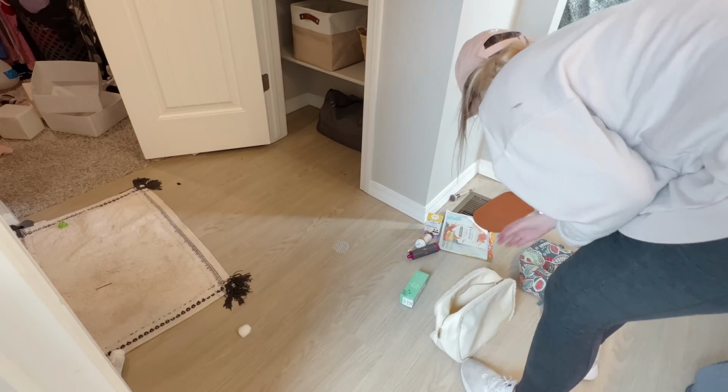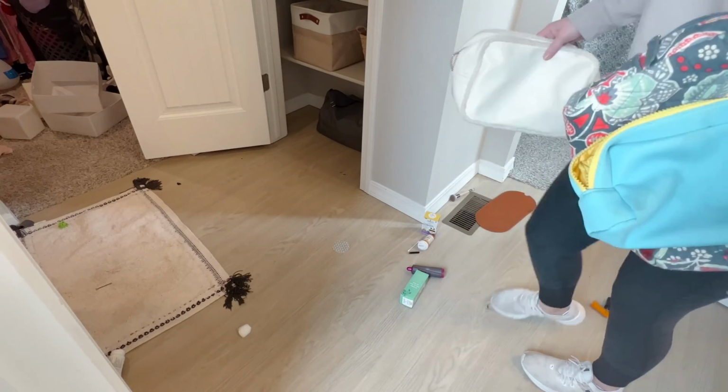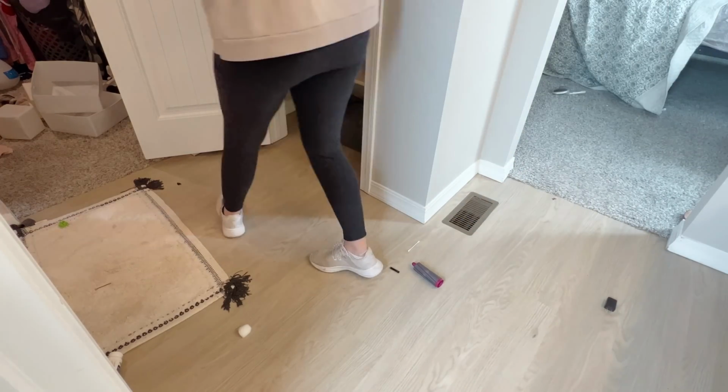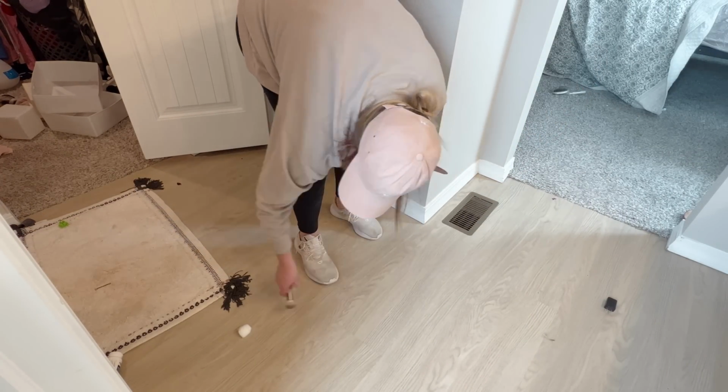And everything is pretty much organized now. So I'm just going to kind of pick up my mess and clean up a little bit, because just because the shelf is organized doesn't mean the rest of the space is organized. So we want to make sure that we pick up after ourselves so it can really feel complete.